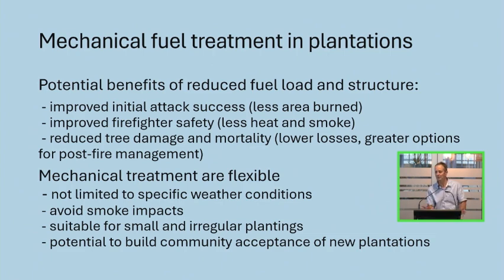But underburning under radiata pine plantations has never really been a big thing, which is quite different to the situation with the Pinus pinaster plantations on the coastal plain, where routine burning is part of operations. But with mechanical treatments, obviously you're not limited to a particular set of weather conditions, so that perhaps apart from the hottest driest days in summer, you've got options where you could be doing mechanical treatment.